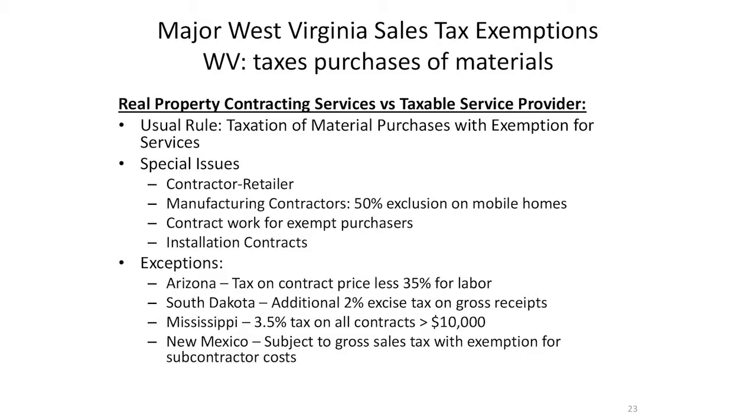Now, we also have an exemption for real property contracting services. And actually, West Virginia follows the majority of other states when it comes to taxation of contracting. That is, the usual rule is the contractors have to pay tax on all their purchases. But the contractor services tend to be exempt from tax. All states run into a number of issues. You have a contractor retailer, where the person is selling goods at retail, then they become a registered retailer and have to collect sales tax on those retail goods.